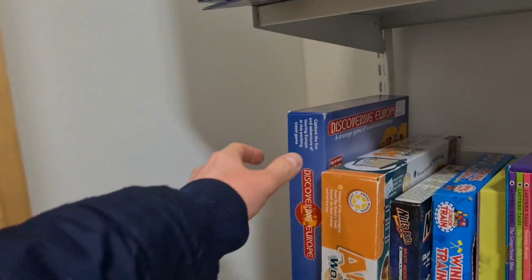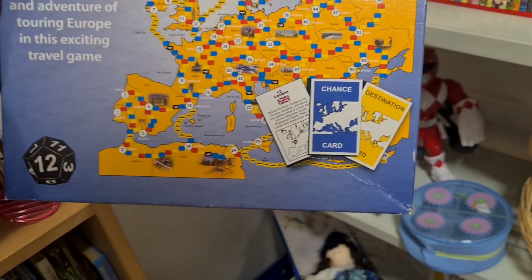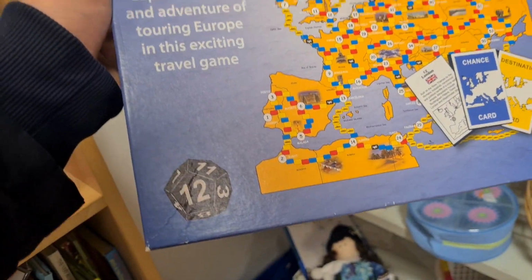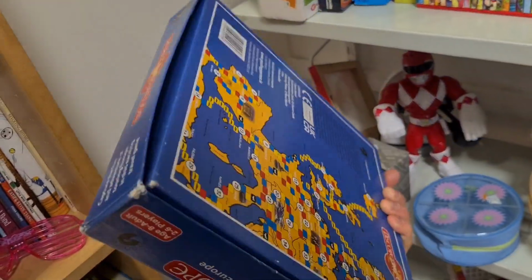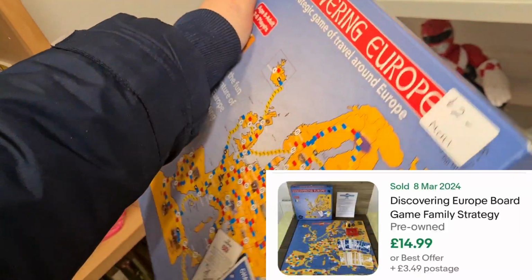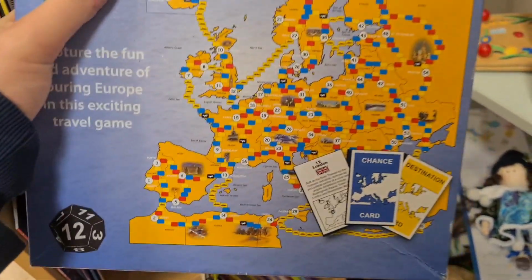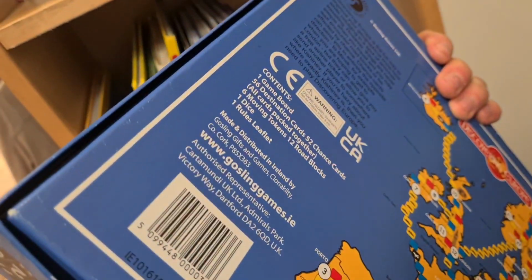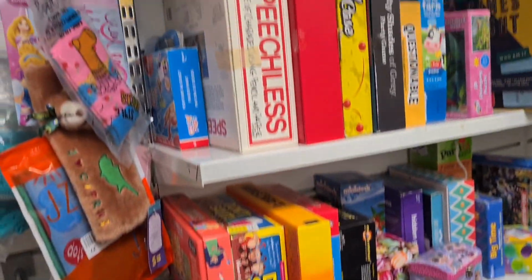Interesting board game up here, look. Discovering Europe. Strategy game. It's got tons of cards in it, and it's got 12-sided dice. It's not a usual set up your board, get from A to B, 6-sided dice type game, is it? It's a bit more interesting than that. And looking at sold listings, this goes for about 15 plus post. 2 quid. It is a risk. It's got lots of pieces that could go missing. Look, it's got over 100 cards in there, but the profit margin makes it worth it. There we go.